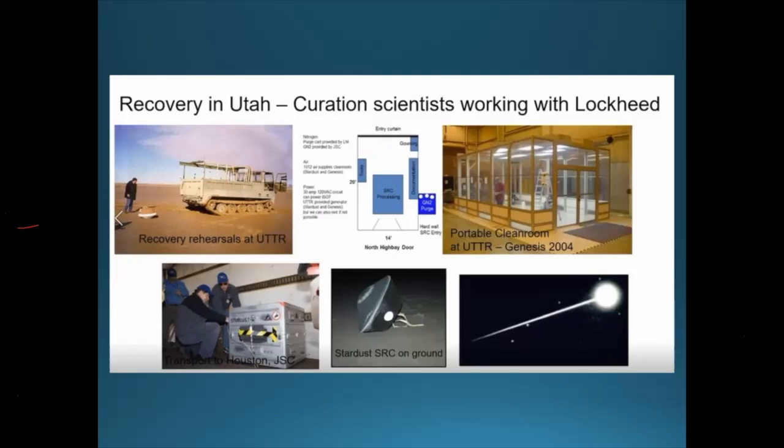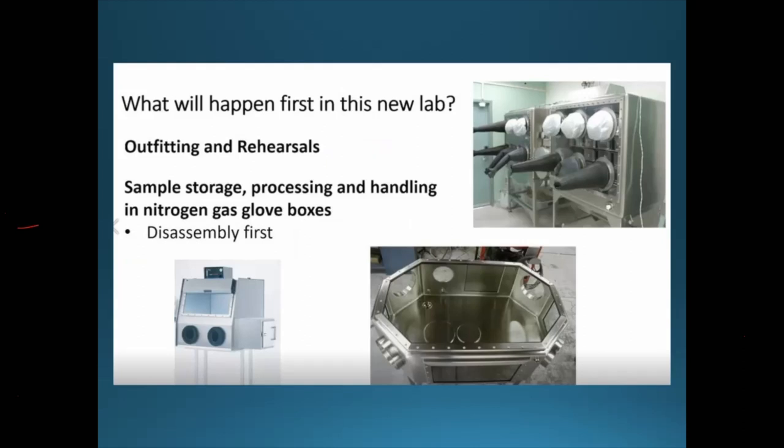And that's the vehicle that will transport it back to a portable clean room. And then it'll be transported to the Houston Johnson Space Center, where they are building a new lab to be able to do all this analysis. And what's going to happen first in the lab, they're outfitting it right now and they're going to be doing rehearsals.